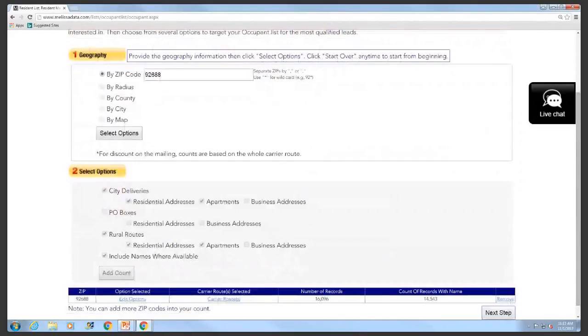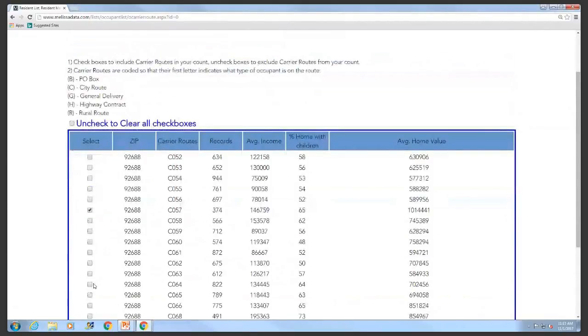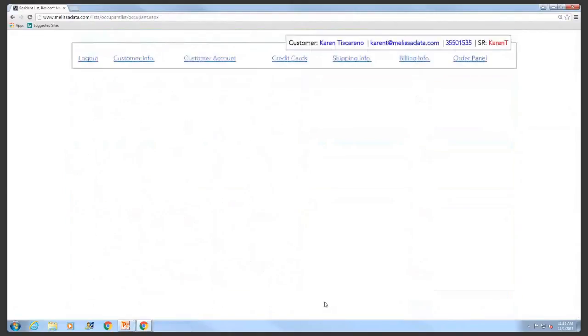And then you'll see here at the bottom, it comes up with a grand total of records, 16,096. Out of that, 14,543 of them do have a name where available. So if you're looking for specific carrier routes, you want to click on carrier routes, go to the top, and by now you should have created your list of carrier routes you're looking for. And you can go ahead and select whatever routes you're interested in mailing to. Confirm and return to my list. And you'll see that your count changes.